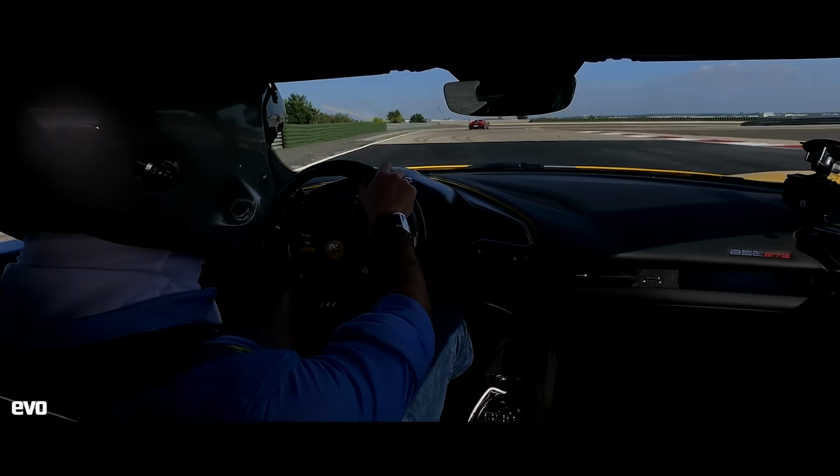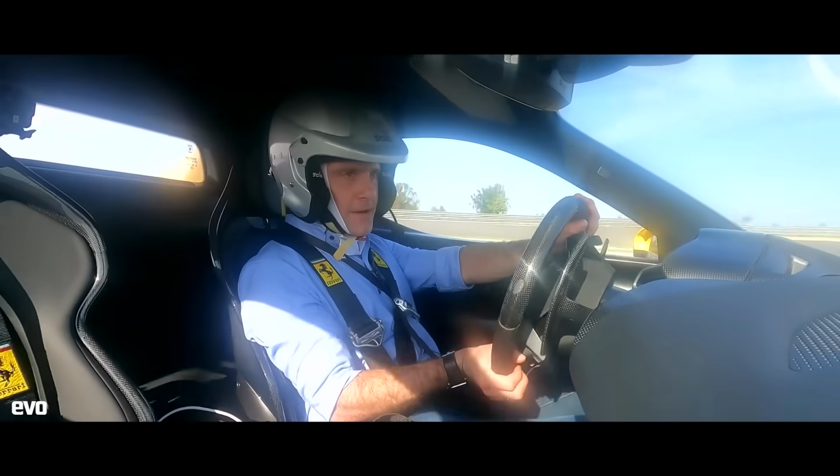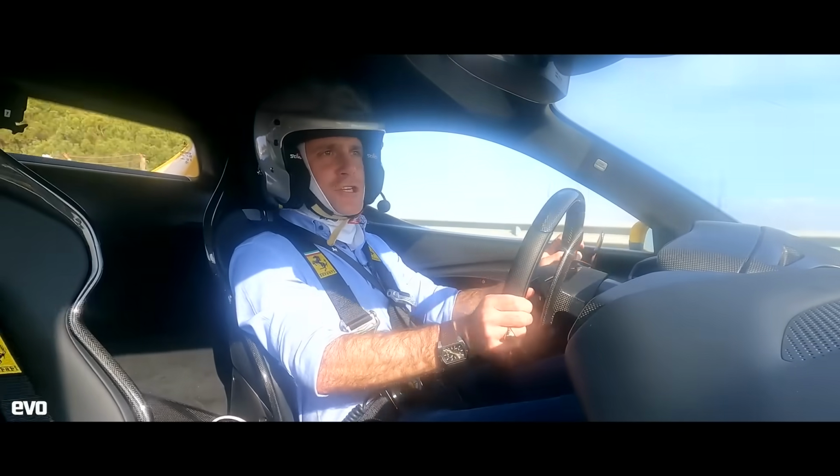Stop for that one. What did I say? Go a gear higher this lap? Yep. Whoa. There's that torque. It's just there, isn't it? Little devil on your shoulder.